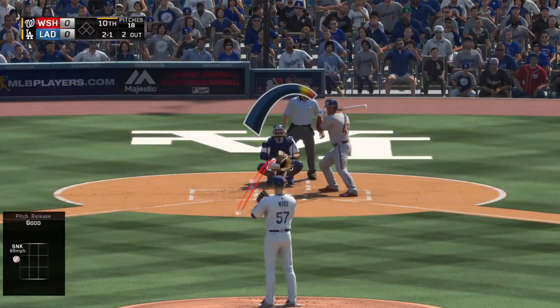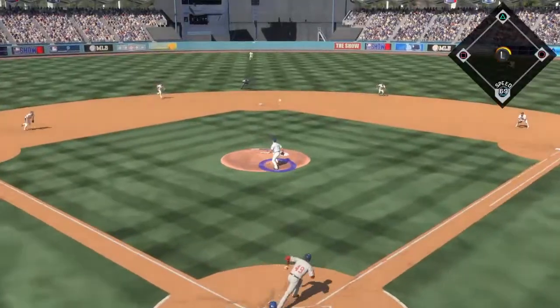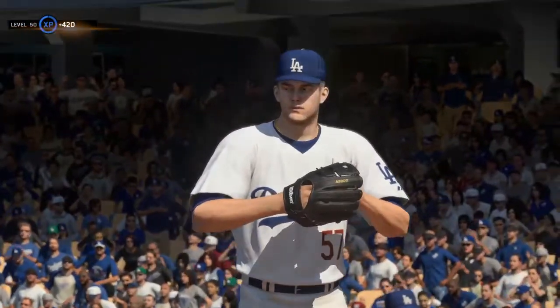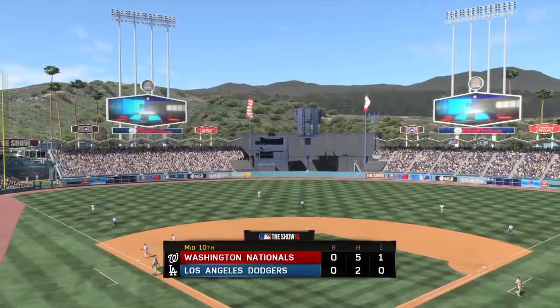And that's fine, but you can't be afraid to work inside. You can jam this guy. Get him to roll over something. You don't have to strike him out. Check to swing there and pops this one up. Wood is there, and the side is retired. Nationals gone in order, and this is still a 0-0 ball game.